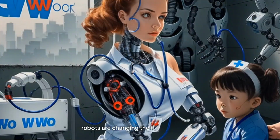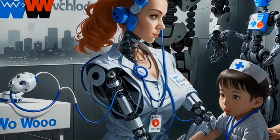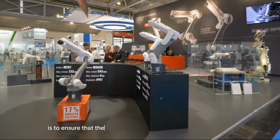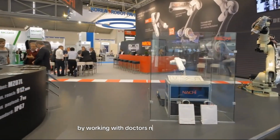Robots are changing the face of medicine, but the heart of healthcare will always be human. The challenge now is to ensure that these technological advancements benefit us all, by working with doctors, not replacing them.